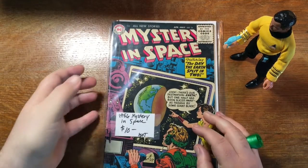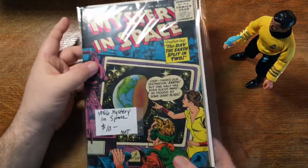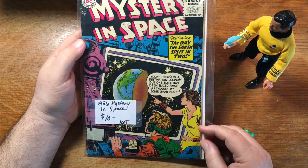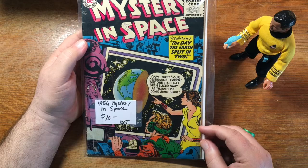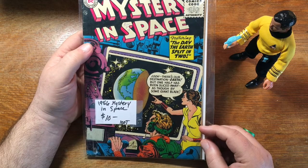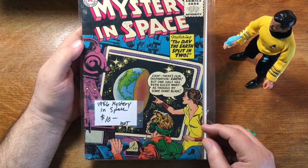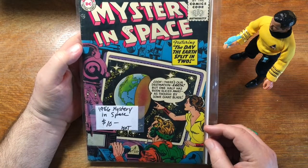And the last book in the box is Mystery in Space, #31, The Day the Earth Split in Two. Oh, there's our destination, Earth, but one half has been sliced away as though by some giant blade. Some nice artwork. I do like that.